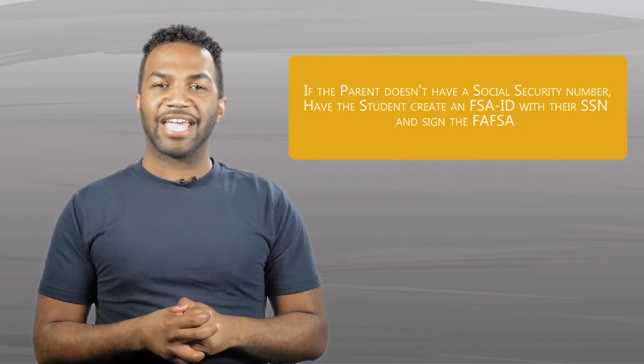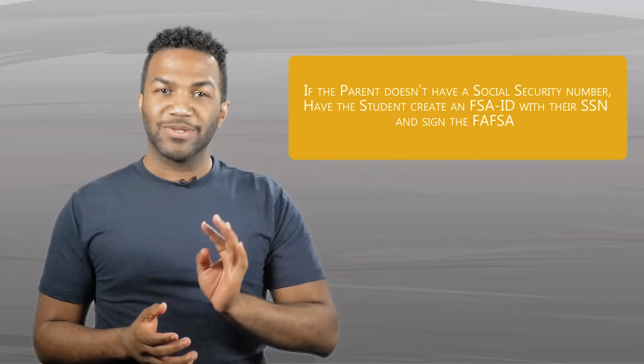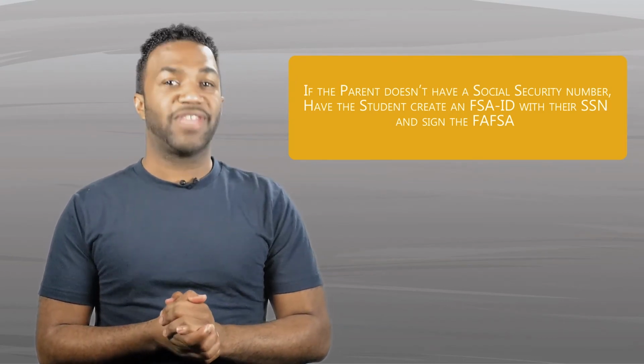In order to set up an FSA ID, you'll need a Social Security number. If the parent doesn't have one, that's okay. The student can still create an FSA ID with their social. The parent can print out the form, sign it with a pen, and use snail mail to send it in. Once you sign and submit, you're almost done.